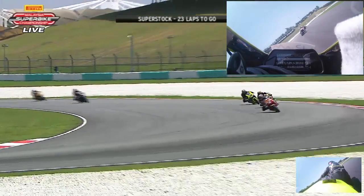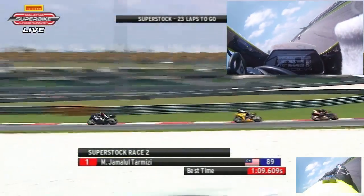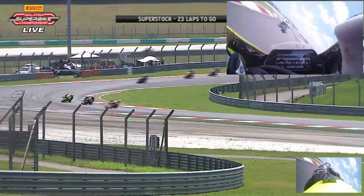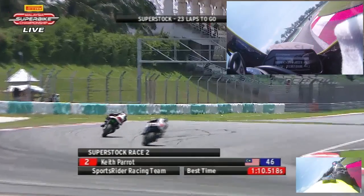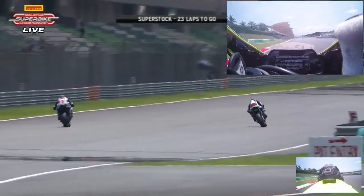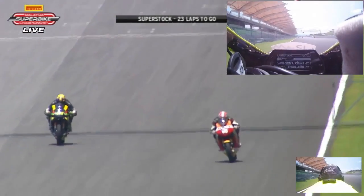He came 4th yesterday in race 1. Yeah, he's leading the race with the fastest time in the first lap. It looks like he has almost a second in front of Keith Parrott and Jonathan Salapika. But a bit of a moment for bike number 48. Yeah, that is Salapika, because Keith Parrott is now second, right behind Jamalullah Tarmizi and pushing him really hard. So far we've had a good race until now.